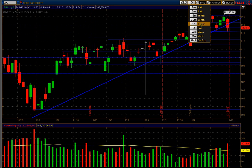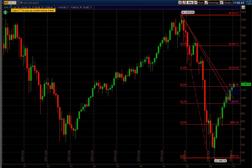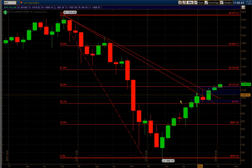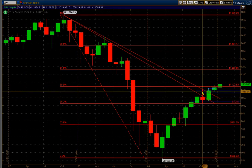Real quickly, I'm going to go to the monthly chart of the SPX, which is the S&P index. If you remember back in November, I drew in this Fibonacci retracement and a couple trend lines, and things are looking bullish based on those drawings. We are above the 50% retracement on the Fibonacci, and we broke above these trend lines, so that is good to see for the bulls as well on a longer term time frame.